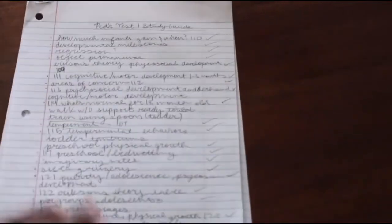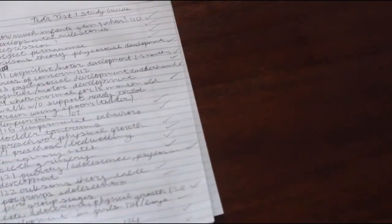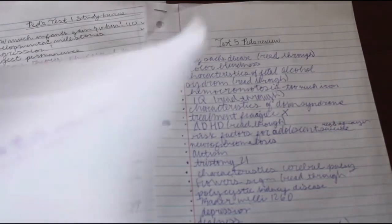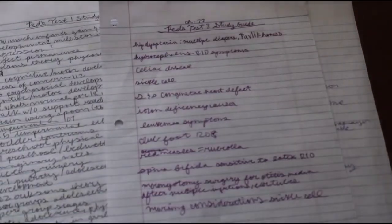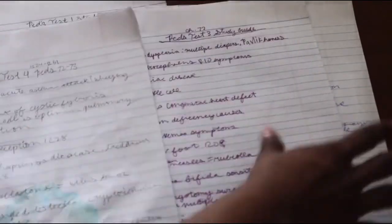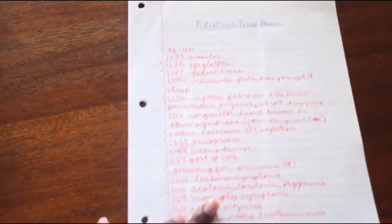As I said before, some of my classmates go in and type them, but you don't have to do that. And I do that for every test. That's test 5. This is one for test 3. This one got water on it, but y'all get the point. And then this is my final review.